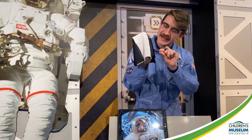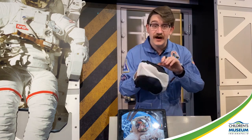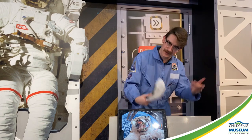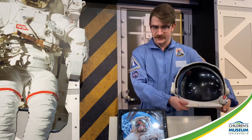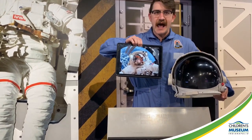And as you can see, it has got a microphone attached so they can talk to NASA, talk to the space station, all that good stuff. So they've got the Snoopy cap, and then the V-Star Resistance, the space helmet. Yeah, so this is a little bit different from what the real one is. The first thing you may notice is that that one has got an outer visor.